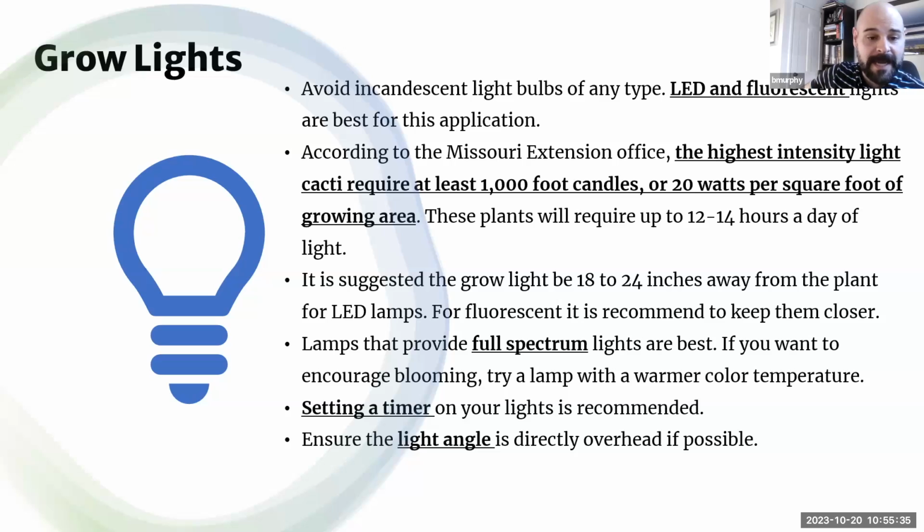Setting a timer, getting automatic light timers, is also a recommended best practice with your collections indoors. You don't want to have to go in every day and turn the lights on and off at a specific hour. It's just a lot easier to get that timer. Also try to ensure that your lights are directly above the plant. Light that goes in a straight line down has a higher fidelity in reaching the plant than it does if it's at an angle.